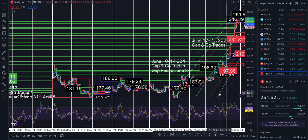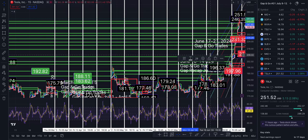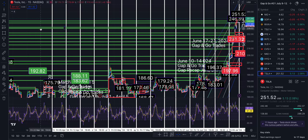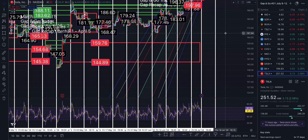for the last maybe, well, I can count it out. 1, 2, 3, 4, 5, 6, 7, 8, 9, 10, 11, 12, 13, 14 weeks I've spent on Tesla to see if we could close out these gaps, and we have. Well, now we have gaps to the south side, but I don't really track gaps to the south side. I'm making you aware of them.